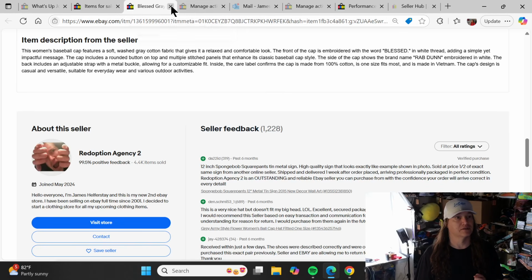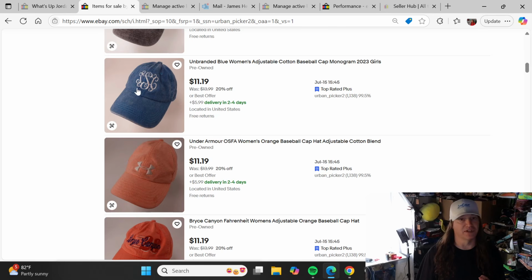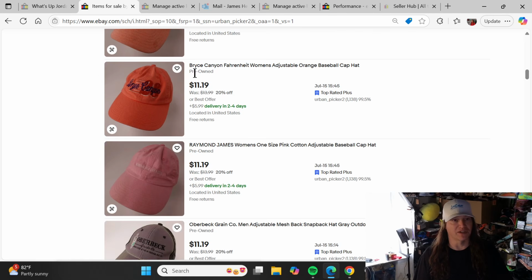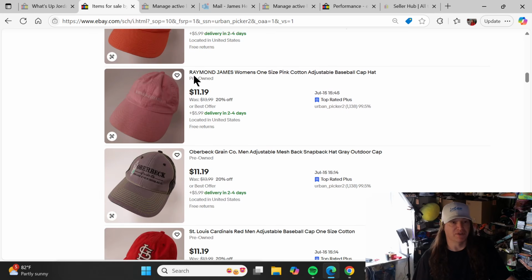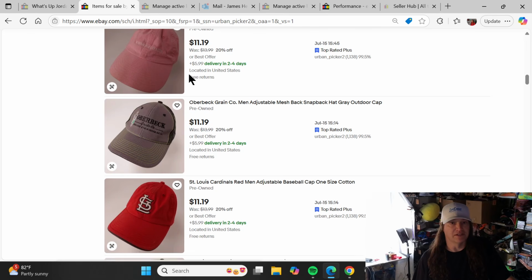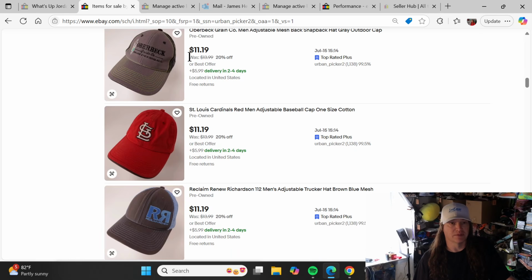So, unbranded. I couldn't even read these initials, so I couldn't tell that first letter if it's an L or what, so I just left it. But an Under Armour women's ball cap there. Bryce Canyon Fahrenheit. Again, Fahrenheit was first, so I just moved that manually. Like I said, that should be fixed before it gets to you. Again, all these are exact words that AI pulled up.